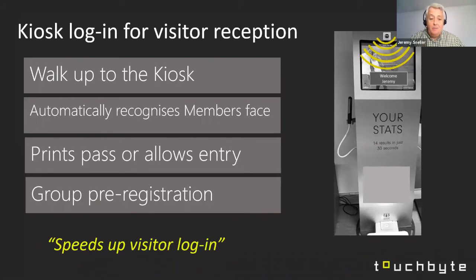Kiosks, again, we can actually make it personal, so we know the person. They can walk up to the kiosk if they're wanting specific tickets for a particular venue. We know who they are. Maybe they're happy for us to hold their payment details. We can automatically get them on the system and paid for that particular ticket. Or they may be arriving at a particular location. We can log them in very, very quickly.